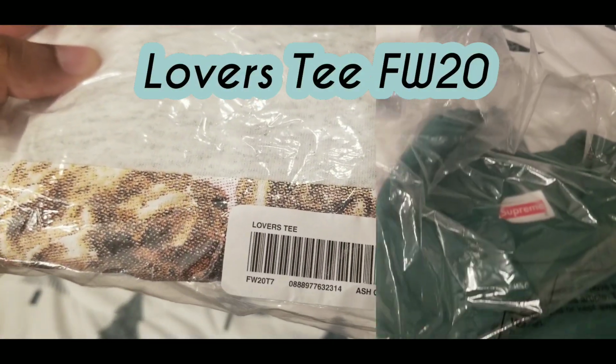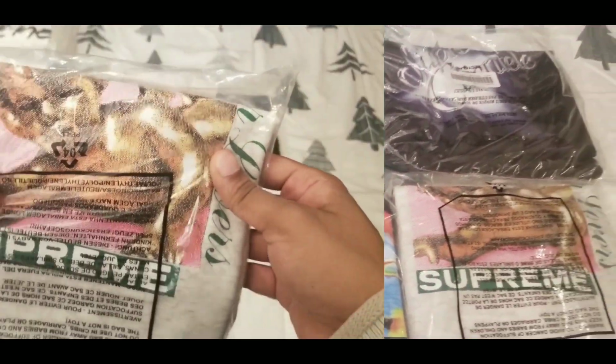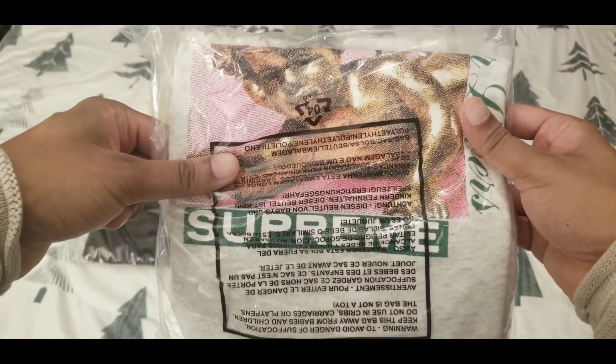Next one, Lovers tee. I got this tee in the ash gray, size medium. I love the print. And yeah, man.